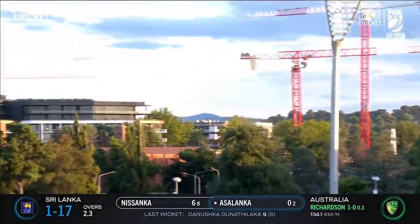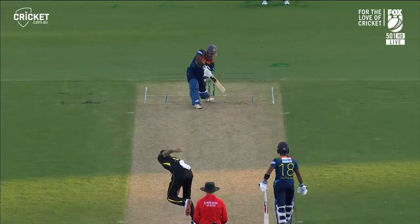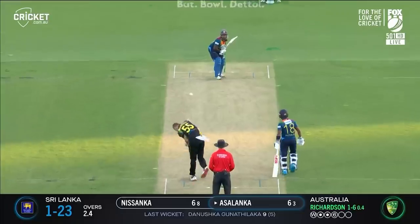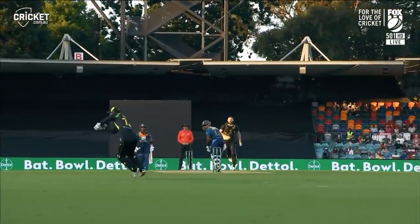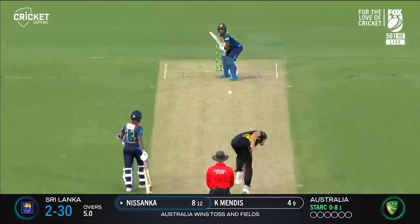Oh, that is well picked up by Asalanka. Just his third ball. Wow. Edged. Wicket. Australia on top. Richardson's got two in his first over.